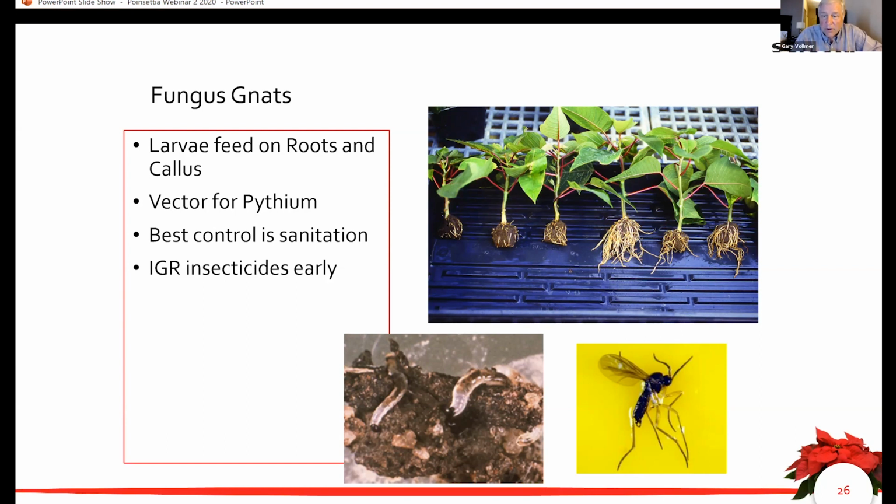Because fungus gnats in loose prop go out with the crop into your finished areas. And they're not just flying into the plants. They're already in the plant. And that's the problem. IGR insecticides, of course, work early on the larval stages, as well as in the bio arena, where nematodes work really well.